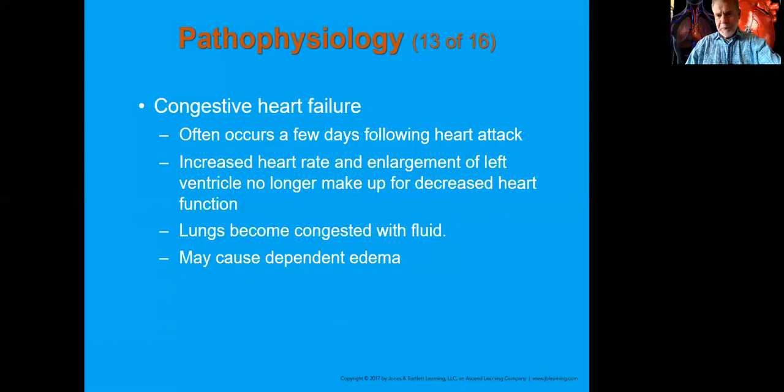Congestive heart failure. Again, when you look at the left ventricle, it's no longer able to make up for the decreased heart function. And so that blood starts to back up. And when that blood is on the left-hand side of the heart, it's going to start building up into the lungs. The lungs become congested with fluid.